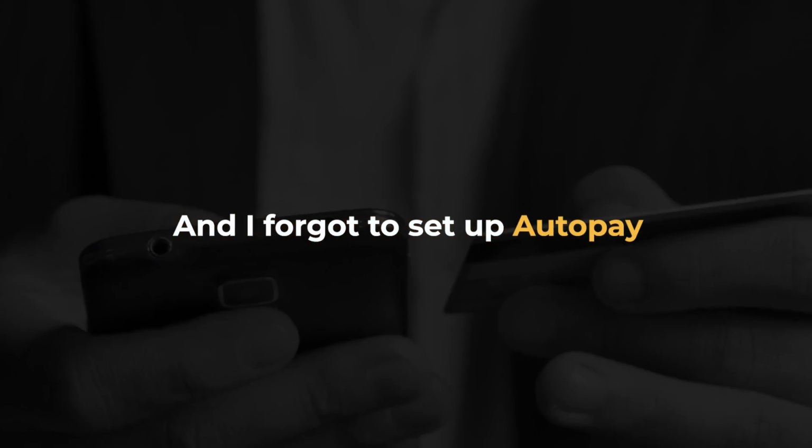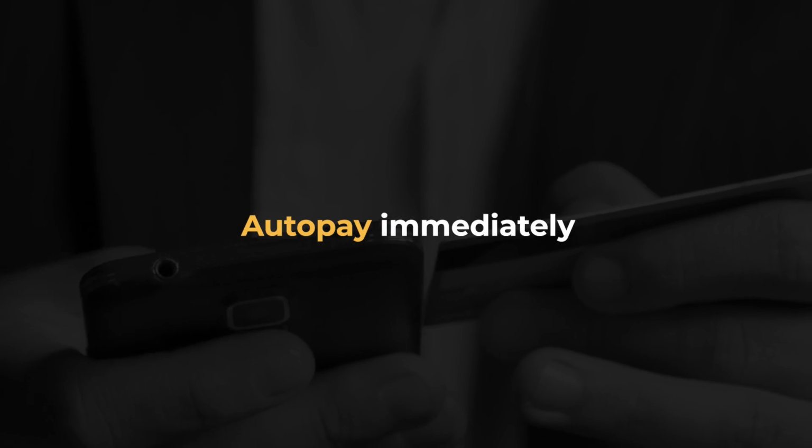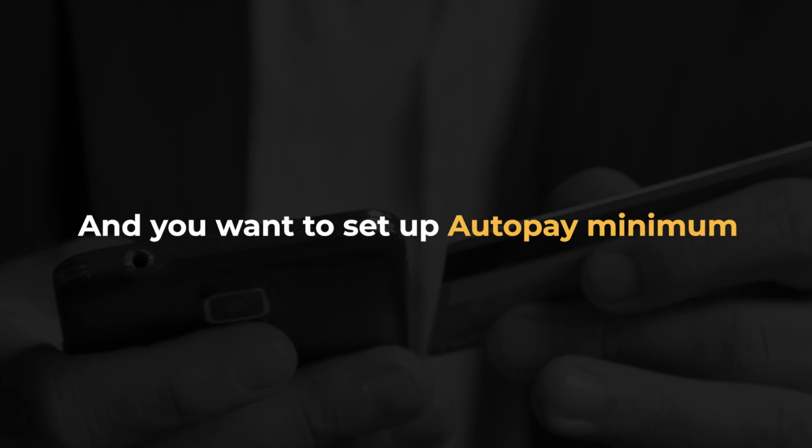I have to warn you that there was one time in all the years I missed one payment. And the only reason I missed it, I got a credit card, it was a 0% credit card, and I forgot to set up auto pay. You definitely want to set up auto pay immediately, and you want to set auto pay to the minimum. Why minimum? Because you want to leverage that 0% interest-free financing till that expiration comes. So if it's 16 months, set a reminder on your calendar when it expires.